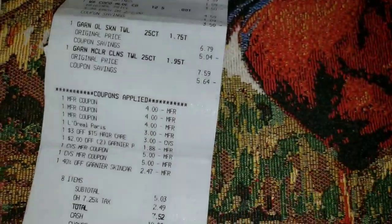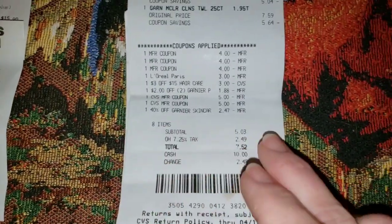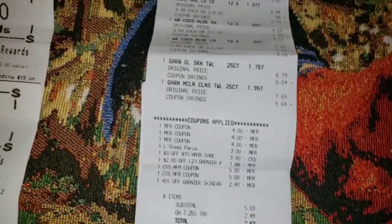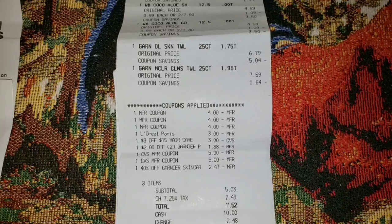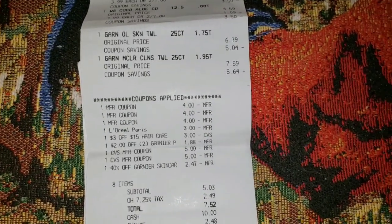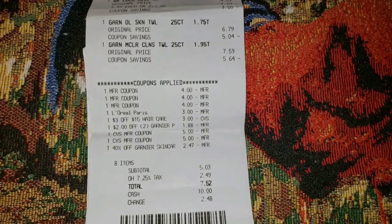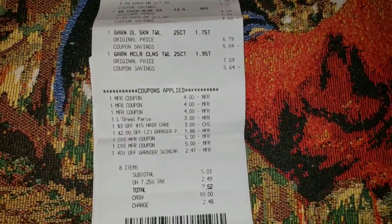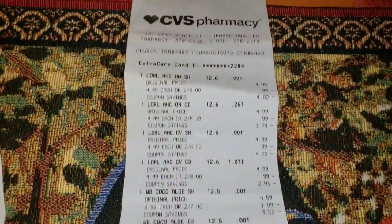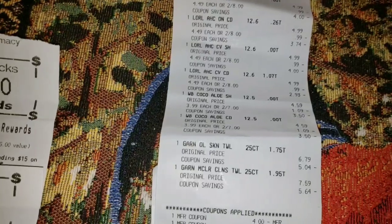Now my total before my extra care bucks, had that $10 off 30 come off, would have been around $8. So I would have paid $10 in extra care bucks, which means I would have paid nothing out of pocket. And then I would have got back $10 in extra care bucks, which means all of this would have been free plus a Moneymaker.